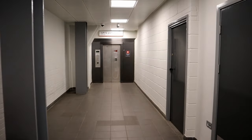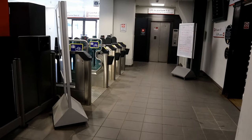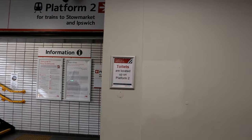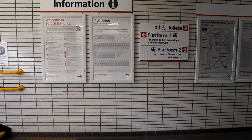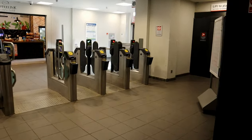So here we've got the lift to platform 2. Got the ticket barriers. And out beyond the ticket barriers, there is a little coffee shop. Oh, toilets located on platform 2. And we've got the stairs to either platform. I'm now going to take a walk out the station and have a look around out there.